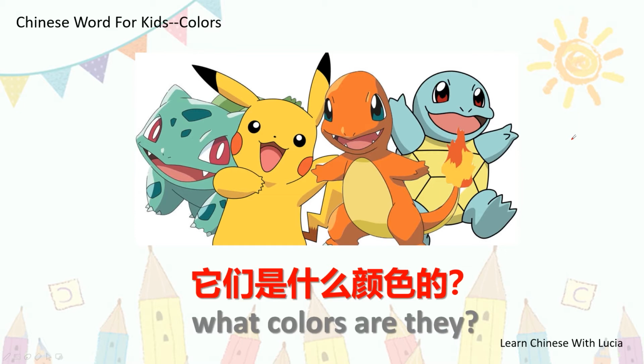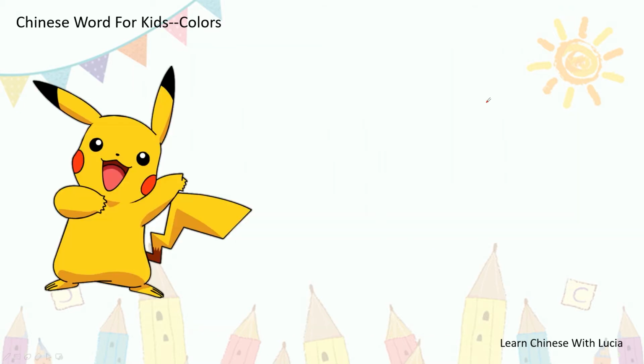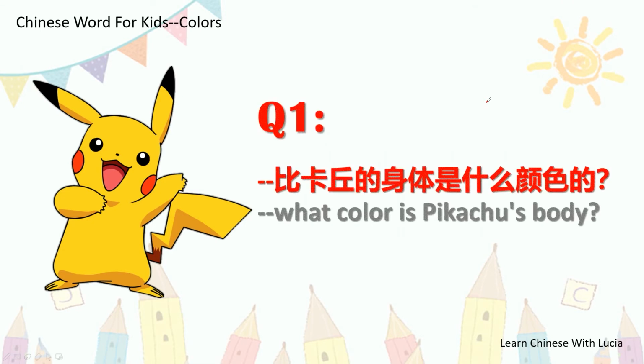Okay, let's get started by looking at the pictures here. So who are they? Do you know them? They are Pokémons, right? Today we are going to find out what colors they are. Let's see the typical one, the classic one, Pikachu. The first question is, what color is Pikachu's body? The whole body?